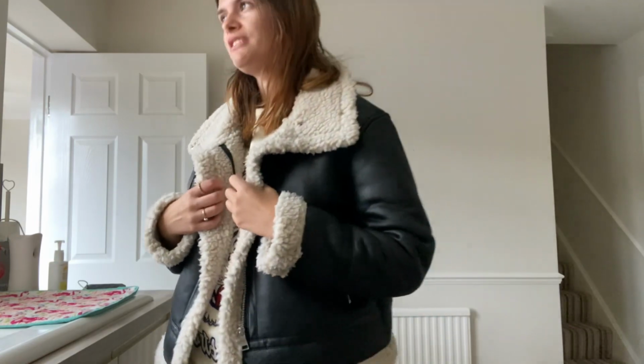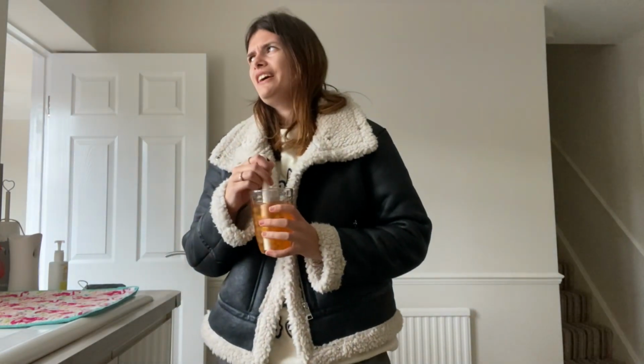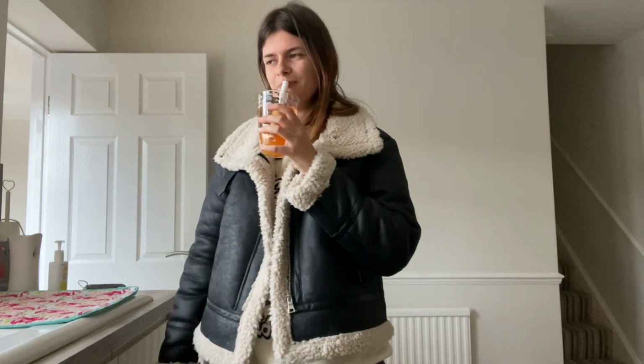It's gonna be perfect for the autumn winter weather, as it suddenly got super cold in the UK, like really cold. I don't like it. It just is a bit too much of a change, like a shock to the system.